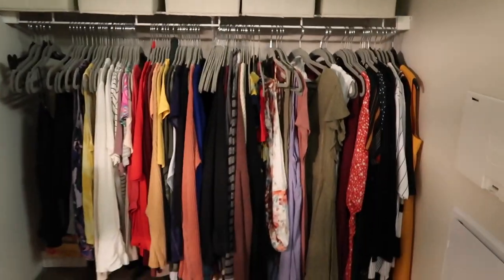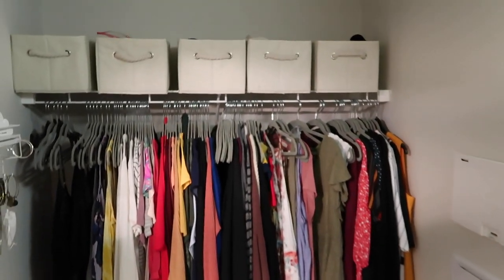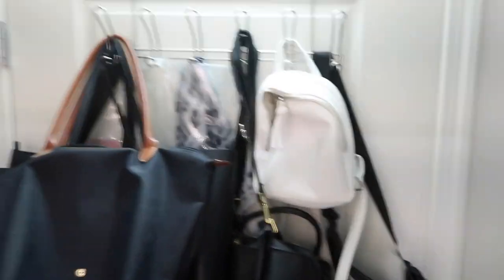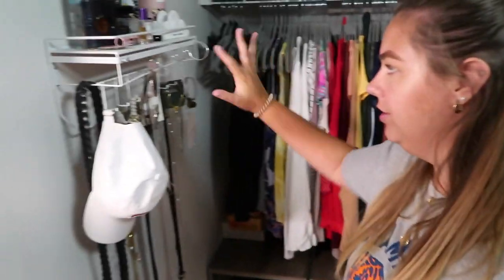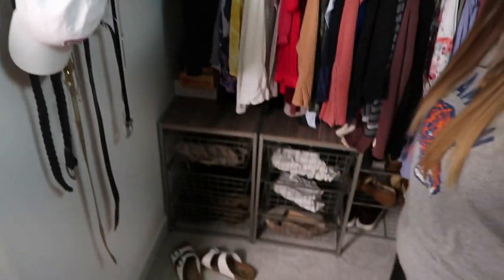But if you saw my closet declutter video, that's whenever my closet was fully here, so check that out if you want to see that. But yeah, I just have some storage here for my bags, and I have my jewelry and stuff over here. My food storage and everything like that.